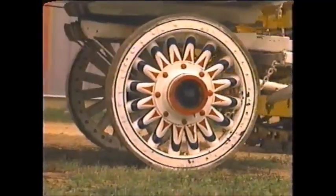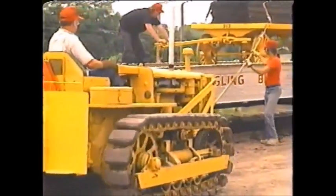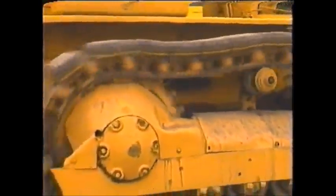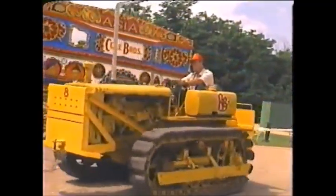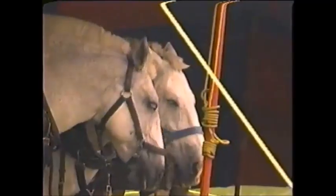John's D4 was made 50 years ago, but it's still in fine shape and still can do a full day's work. John is a happy man today. They're letting him use his D4 to help load the circus wagons. Emily and George are happy too.